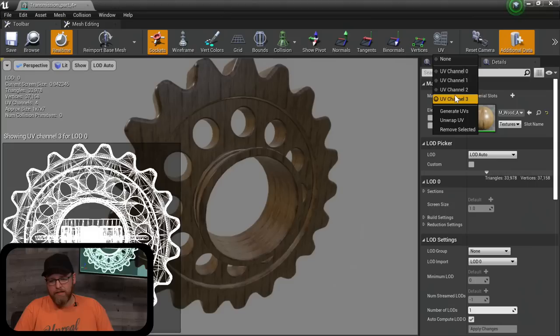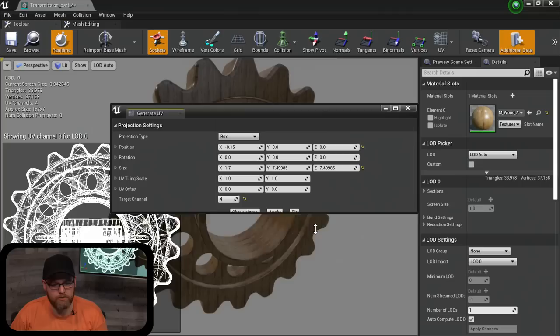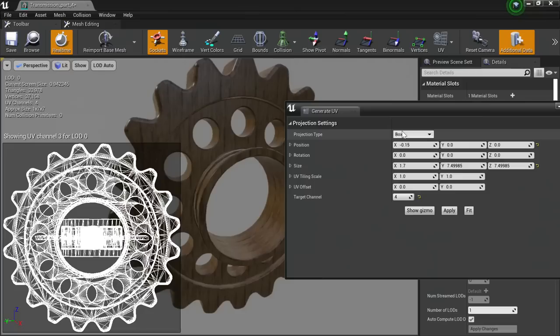Then if we come to generate UVs, this is the one that I really find super useful. What we now have, especially for some of these simpler objects like this right here, which has more of a defined shape and isn't too crazy, is a projection type. We can do box, cylindrical, or planar.